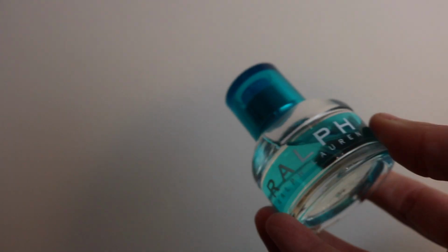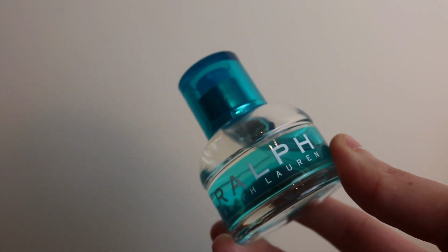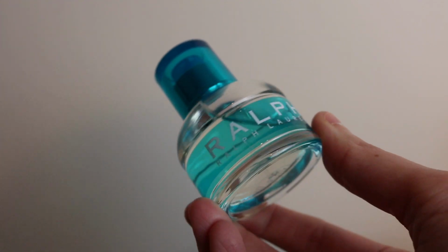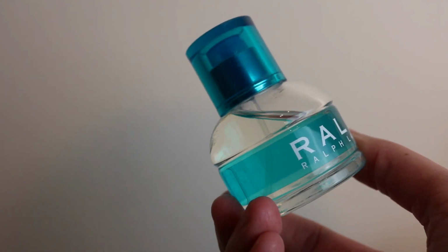Okay, next we've got some Ralph Lauren fragrances. The first one we have is this one here. This is Ralph from Ralph Lauren. This is very nostalgic smelling for me. It just takes me straight back to the early 2000s when I first moved out here to the South.